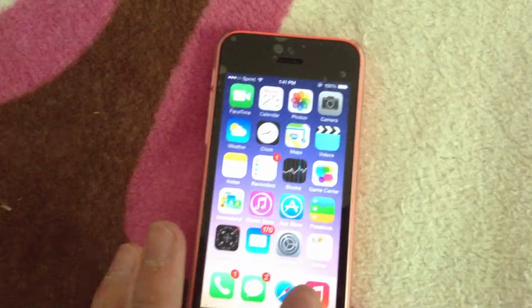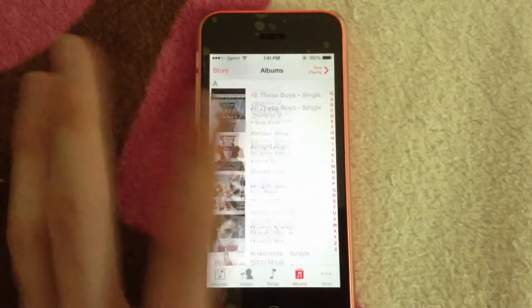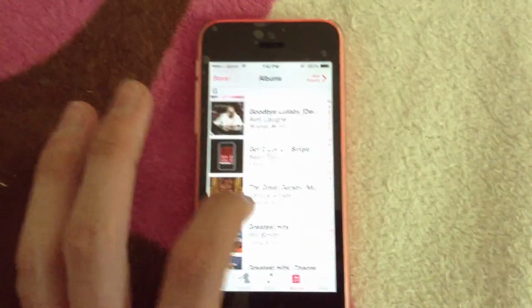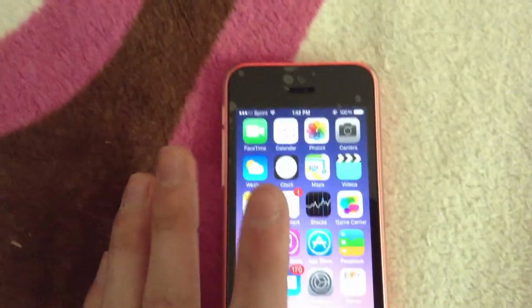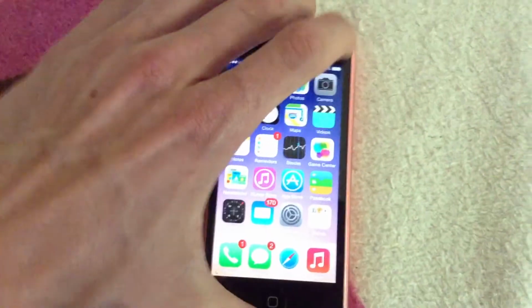And let's see. I have a lot of music on here, too. A lot of music. I'm a huge Lana Del Rey fan. You can see I have all of these albums. So, this is what's on my iPhone 5C. I'm already on the home screen and I'm pressing the button.